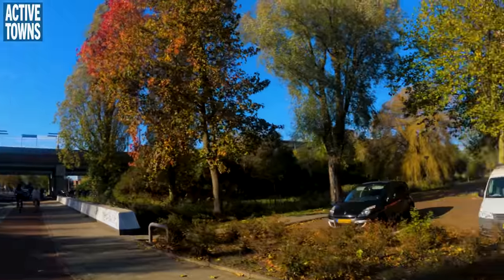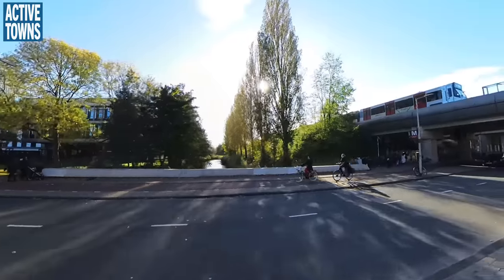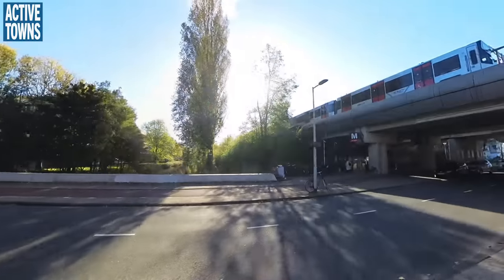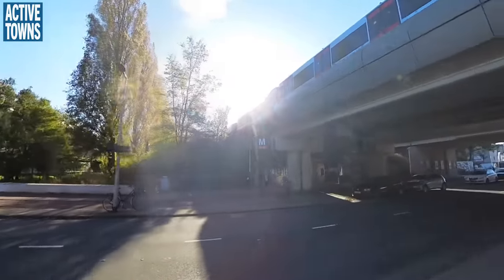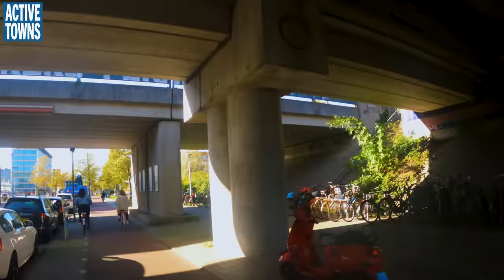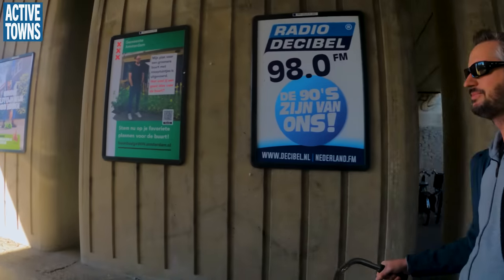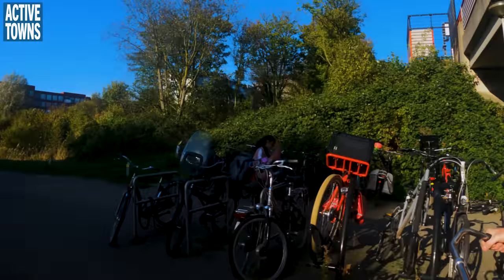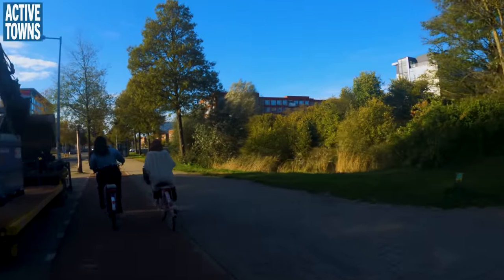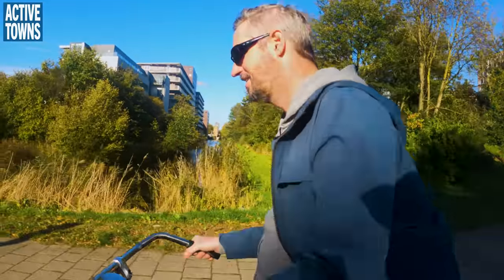A lot of them are elevated out here, so the rail lines, and that's the metro there, are all elevated. And then you just go up the lift or the stairs. Not the prettiest of designs, but very functional. And importantly for us, it keeps us at this even grade. We're not having to go up, down, under.